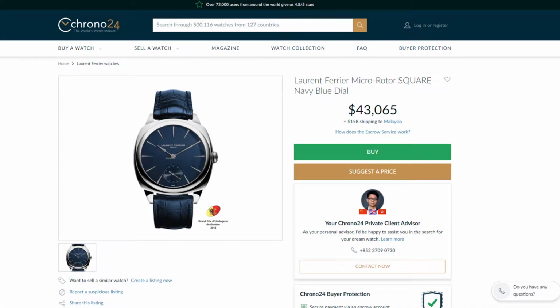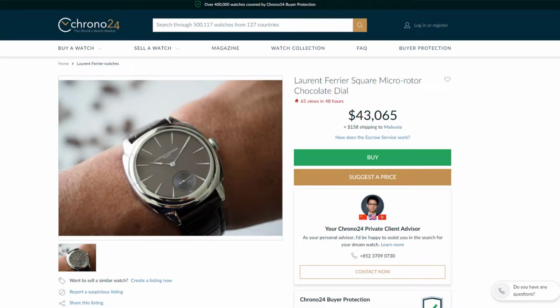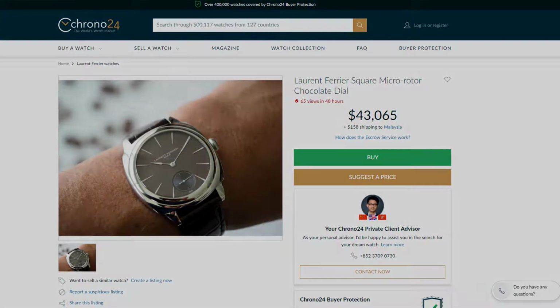When I first heard of this brand, Laurent Ferrier, I thought it's some sort of a fancy European shampoo. I was mistaken. LF is actually a very prestigious independent micro brand that only produces about 150 watches per year. I don't know the exact retail, but on Chrono24 you can find a pre-owned piece for between 40 to 50,000 US dollars, making the brand easily 3 times more expensive than H. Moser, which also happens to be a luxury independent micro brand.